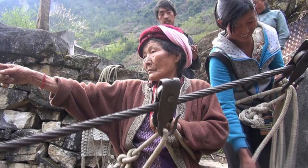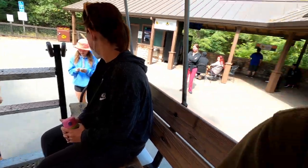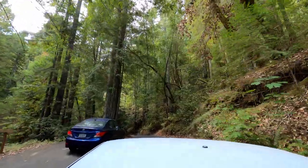This lady's 90 years old. She's been using this zipline all her life. So ziplines are part of their infrastructure. 10:30. The Sonoma Canopy Tour would involve ziplining from tree to tree. Ready to go.